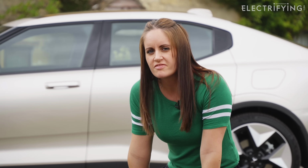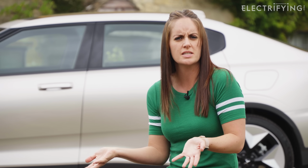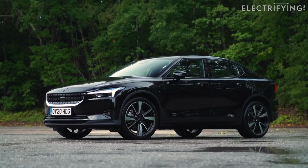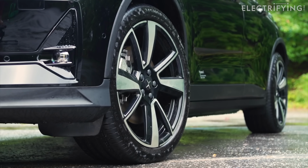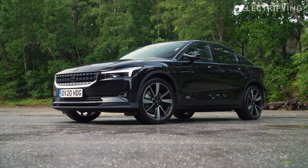Polestar 2 has many fine attributes. The problem was, it kind of just faded into the shadows, didn't it, compared to rivals? I mean, a lot of people that were buying the Polestar 2 were buying them because they didn't want to buy a Tesla, because not everybody wants to follow the crowd, do they?